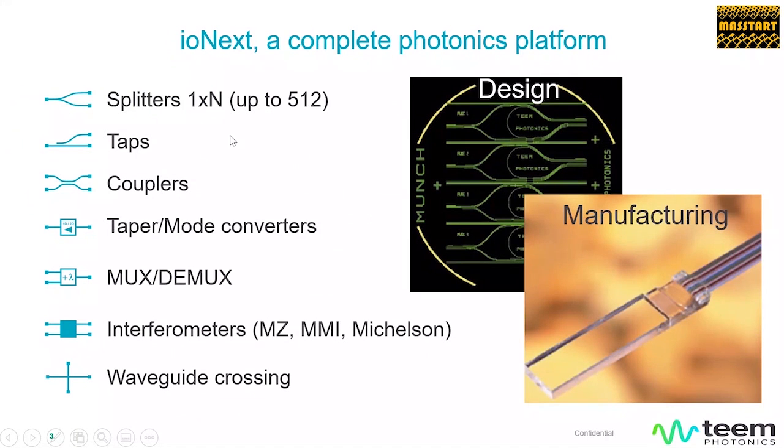ioNext stands for ion exchange. We'll see in a few seconds what it means. Basically we can offer passive circuits on glass, because of course so far it lacks active functions. But as we'll see, it leverages a very good matching with optical fibers and low loss all over the circuit. As of today, here are the functions we can offer: splitters, evanescent couplers, mode converters, and some derivatives like MUX, DMUX, basic interferometers, and waveguide crossings that can be quite convenient in terms of footprint.